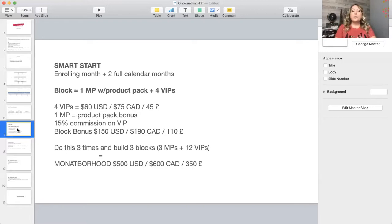But whenever you sign up 4 VIPs and one market partner during your Smart Start, you will have built something that we call a block. And there are block bonuses for you. So once you have done the 4+1, you will get the VIP acquisition bonus. You will also get the block bonus, which is 150 in the US, 190 in Canada, and 110 pounds in the UK. You will also get a product pack bonus on top of all that, depending on what product pack they came in with, and also at least 15% commission on your VIPs that you brought in.